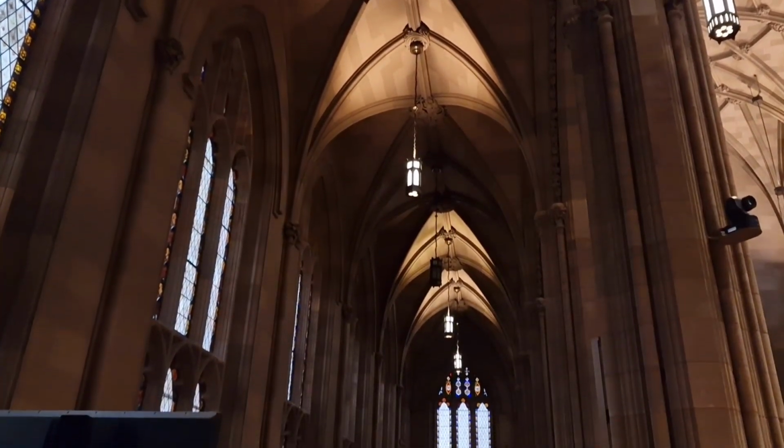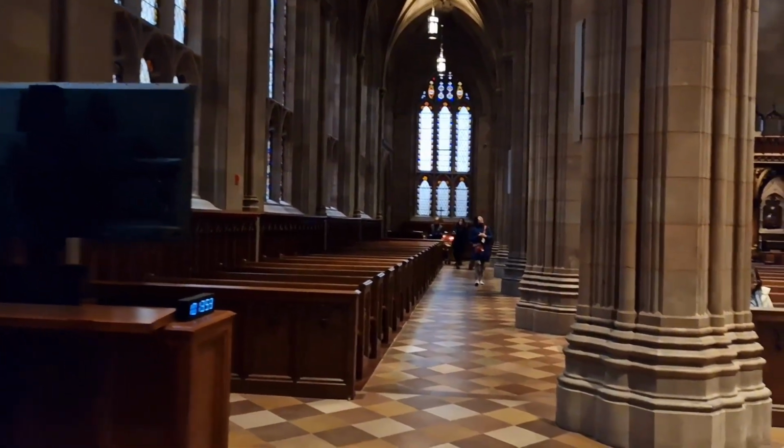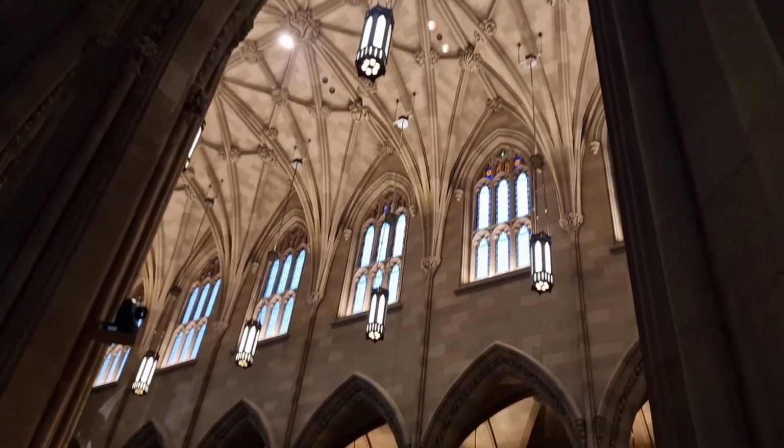Spitfire Kev, what do you think of this church then? Oh, and I can't turn the lights off on the way out. Kinda don't need to.